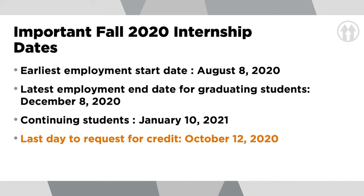Here are some important dates for the internships. So the earliest date has already passed. It's August 8th. And the latest date for graduating students is December 8th. So again, for international students, if you're graduating, the last day you can be employed is December 8th. If you are continuing into the next semester, the last day you can be employed is January 10th. The last day to request credit for the fall semester is October 12th.